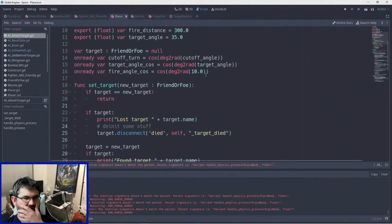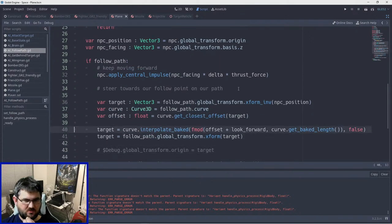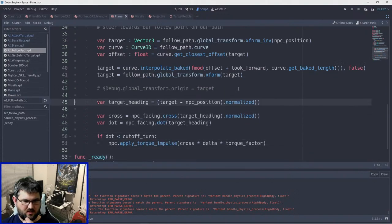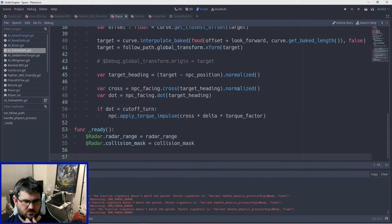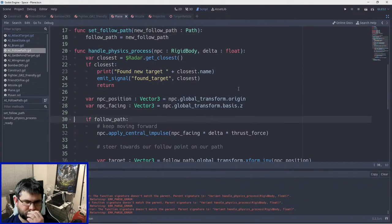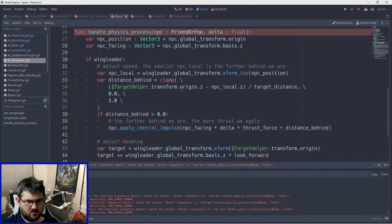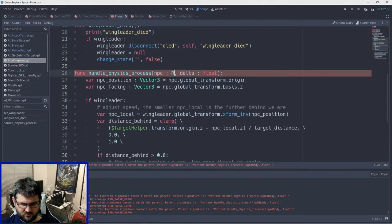So yeah, let's go and clean these guys up. I'm actually going to start with follow path, because the other thing, of course, is we need to make sure that we're not calling any of the functions that we added. I don't think that we are. No, follow path, we're not. Now, wingman, we are, I think. Okay, so this can also be a rigid body. There we go.